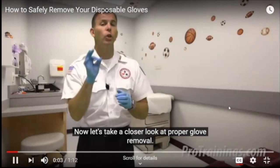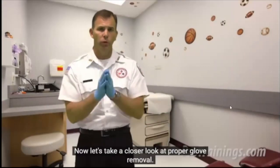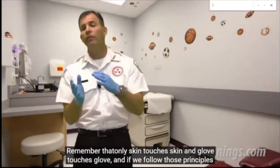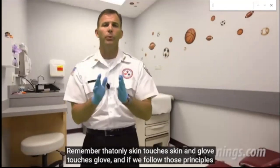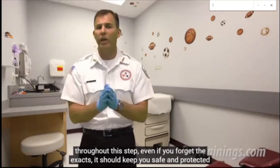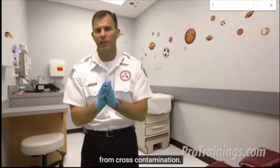Now let's take a closer look at proper glove removal. Remember that only skin touches skin and glove touches glove. And if we follow those principles throughout this step, even if you forget the exacts, it should keep you safe and protected from any kind of cross-contamination.